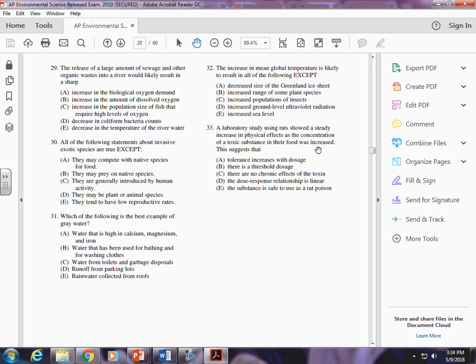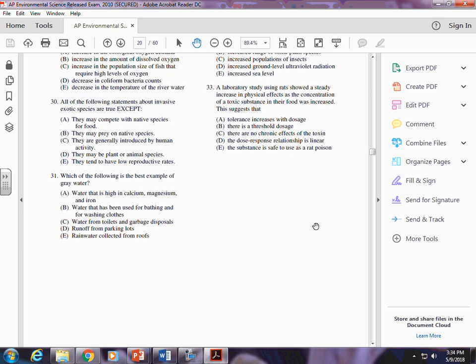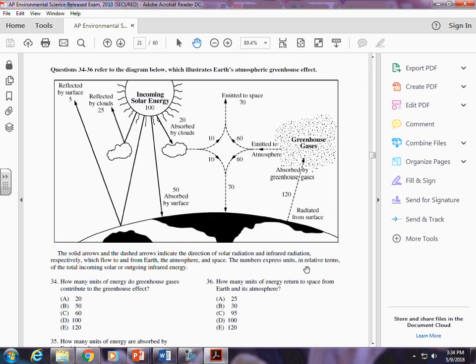Next, the most myths, we have this picture. And the picture gives you some information. Please make sure you read these sentences. Any student I talked to in class today regarding this picture just looked straight at the questions. They didn't even read the sentences below the picture. It's really important that you read everything. So it says 34 through 36 refer to the diagram, gives you some information.